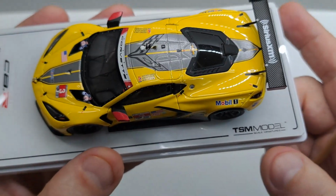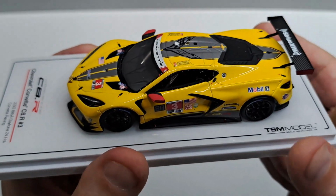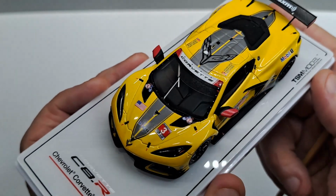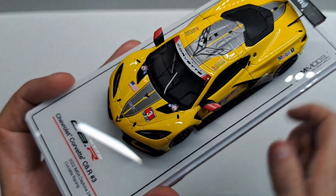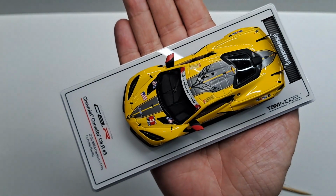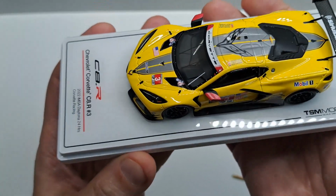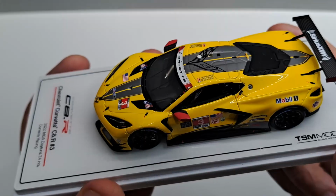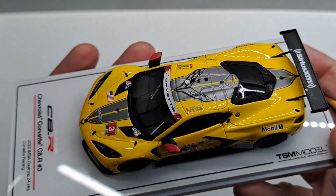I do consider, like I said before, TSM Models, especially in this scale, a premium brand, and I feel what I did pay for this, I got my money's worth, especially the size. And speaking of size, I'm going to put it in the palm of my hand here, and you can see how small it is. So it's small enough it can fit on your desk, shelf, countertop, and it won't take much room. But with that said, you're not sacrificing any real detail on this car.